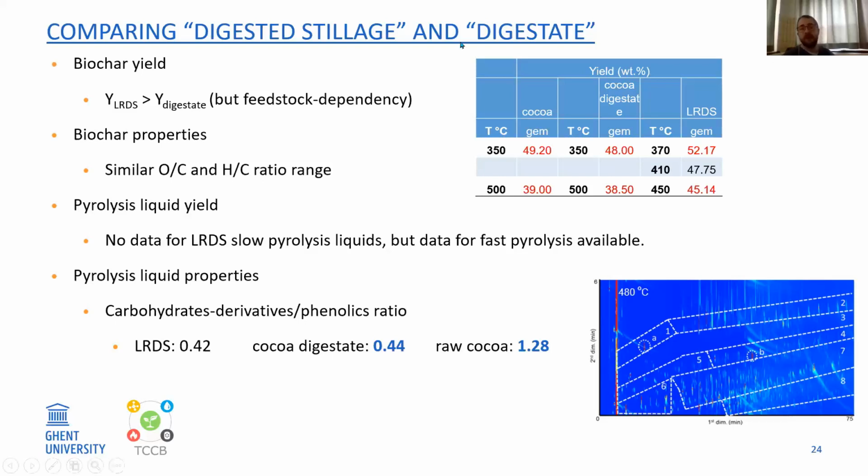It's also obvious in the table here. For instance, for 350 degrees, the cocoa has a yield in biochar of about 50%, while you would have a slightly higher one for digested sludge. And this trend is propagated through for every temperature in this particular table. However, if you compare the OC ratio and HC ratio, there was only little difference there. So the char yield was slightly higher for the digested sludge, but there was little difference between the OC ratio and HC ratio.